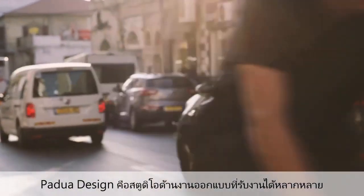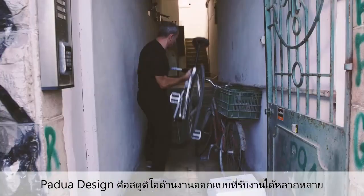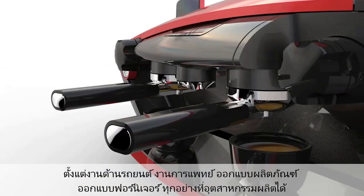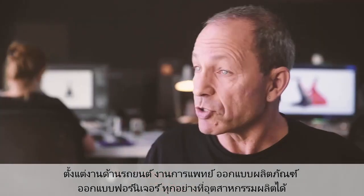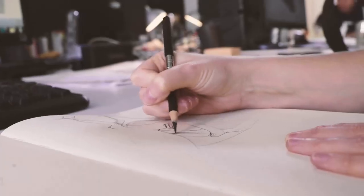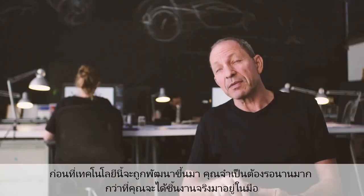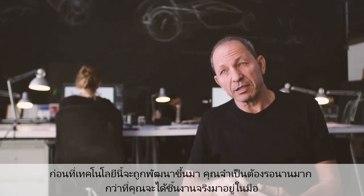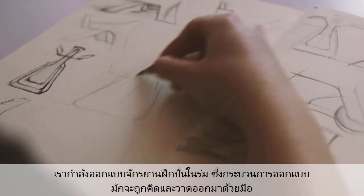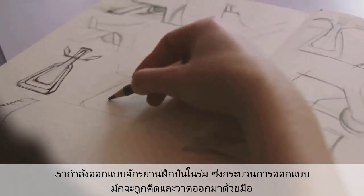Padua Design is a design studio dealing with a wide range of projects and products, ranging from automotive, medical, consumer goods, furniture, everything that the industry produces and is ethical. Before this technology was developed, you had to wait quite a long time until you really had a physical model in your hand. We are designing an indoor cycling trainer.